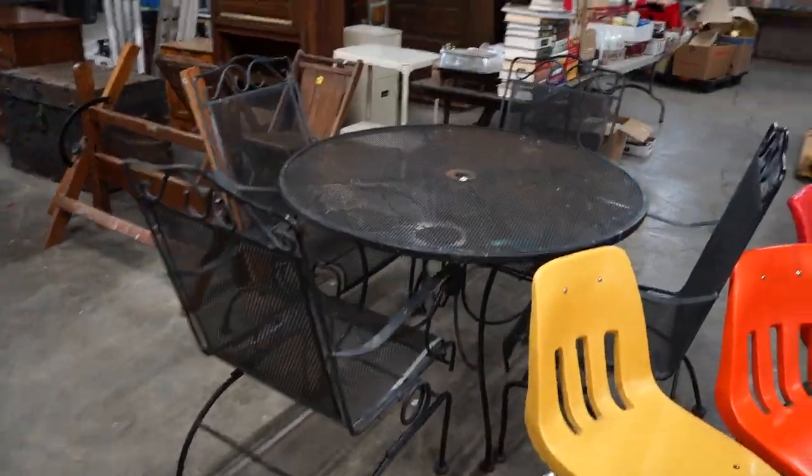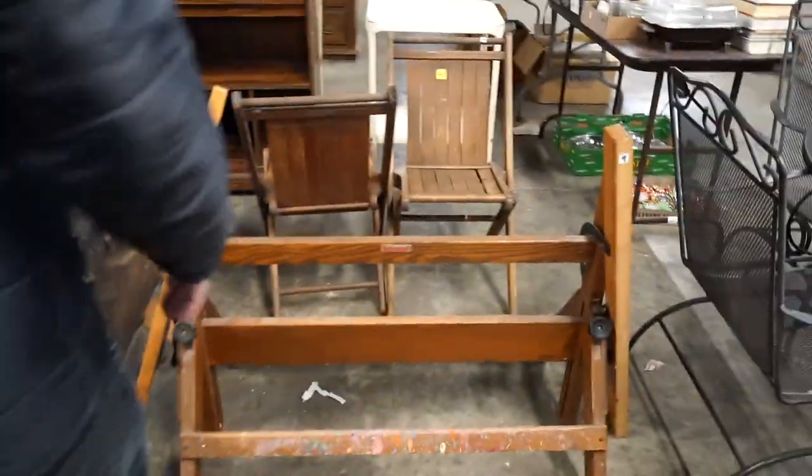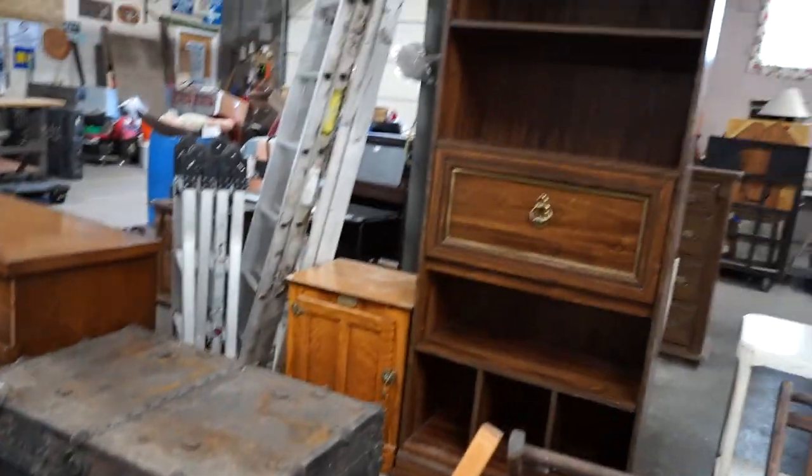Okay. Over here, I'm starting to straighten stuff up a little bit. Here's a nice expanded metal table. More chairs, marked from a church. More trunks.